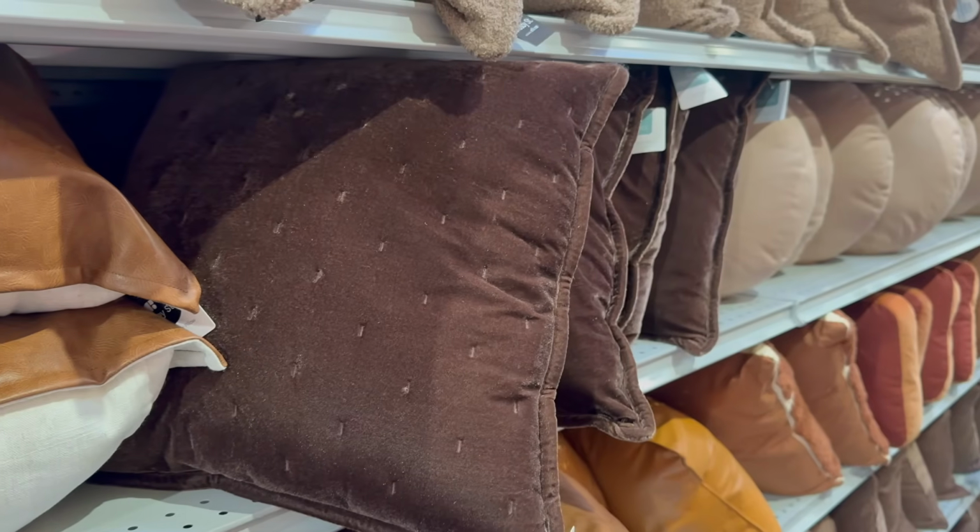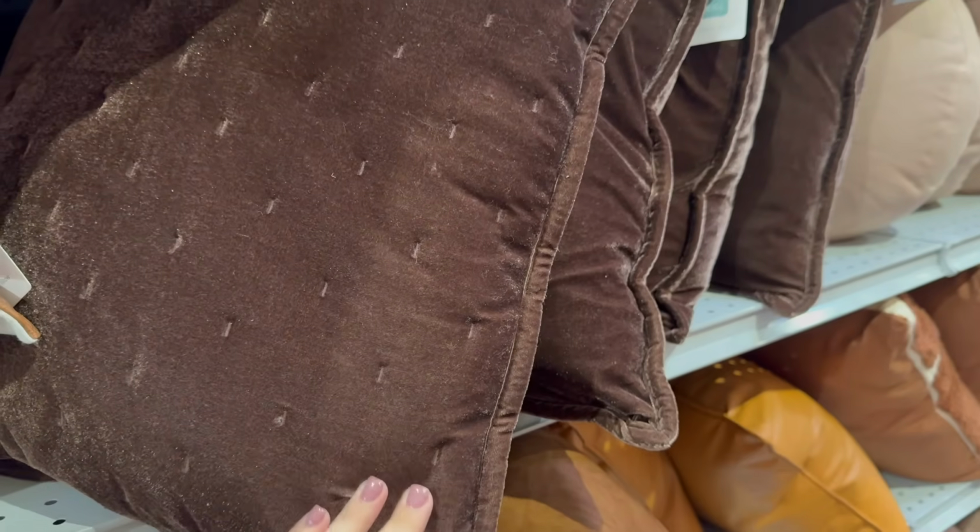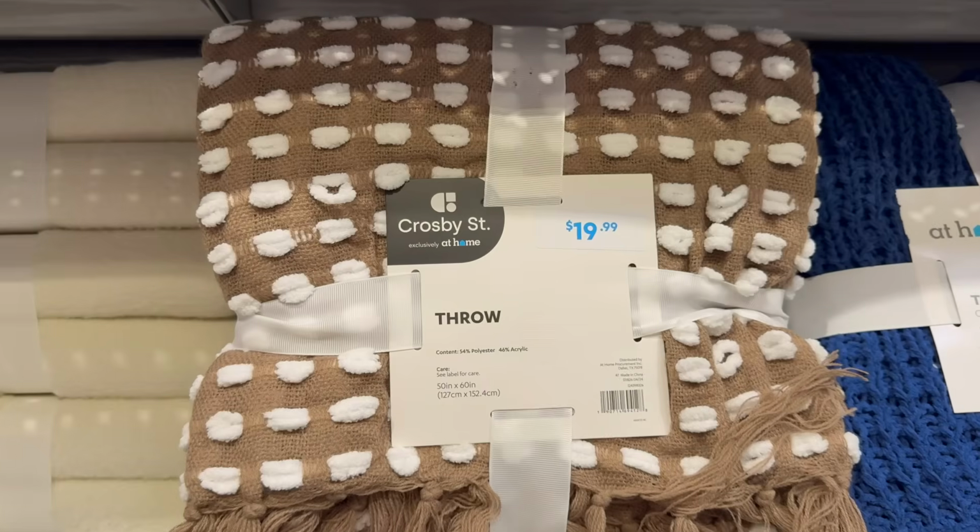Now this pillow absolutely caught my eye. I love the color on this. It was a velvety material with a little bit of design on it. So simple, so cute.